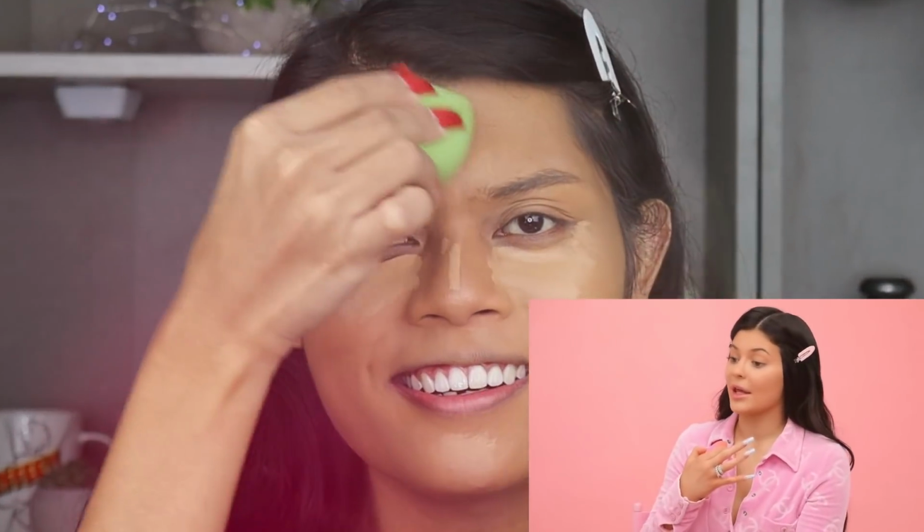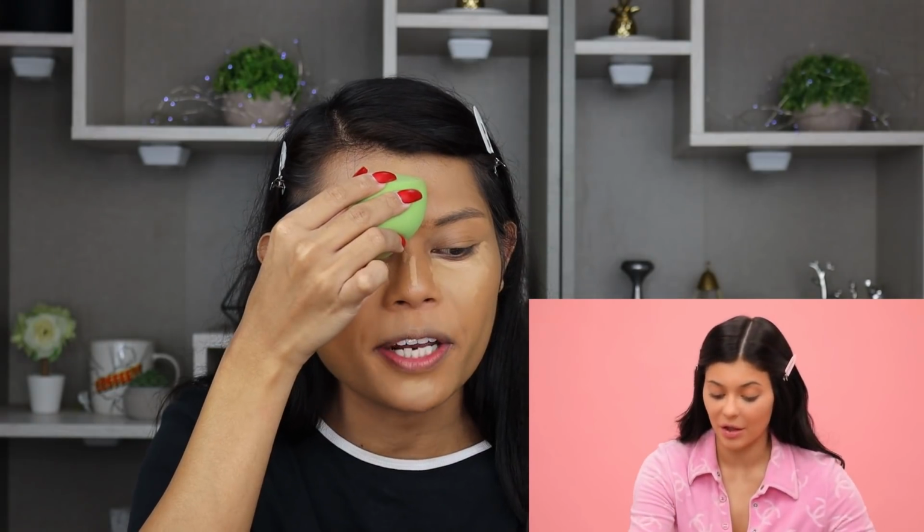All right, now that we blended my concealer in, I'm gonna go. Wait, hold on. So let me just blend my concealer in. I blend my under eyes last because I like to let my concealer set so that I can get more coverage. I blend the center of my face first and then my under eyes last, just so that I can get maximum coverage on my under eyes because that's my biggest problem area. So yeah.